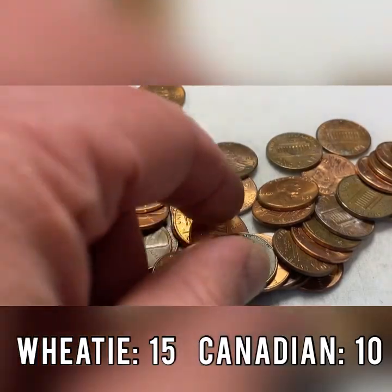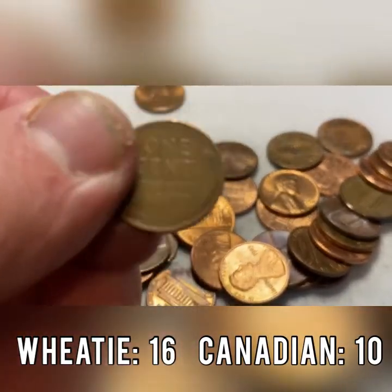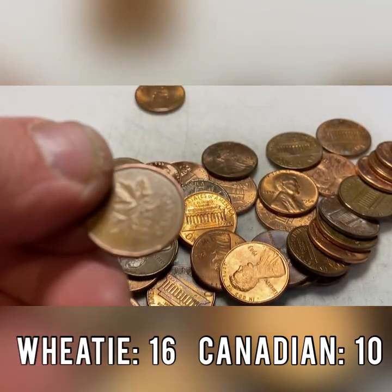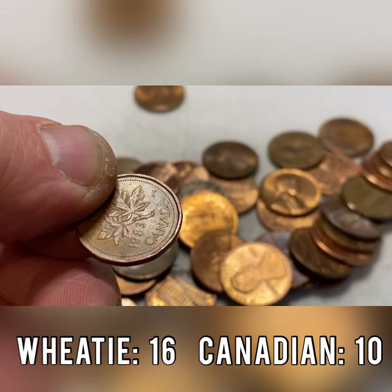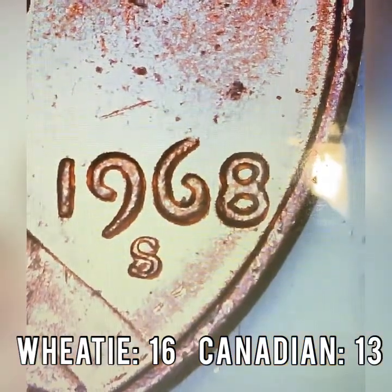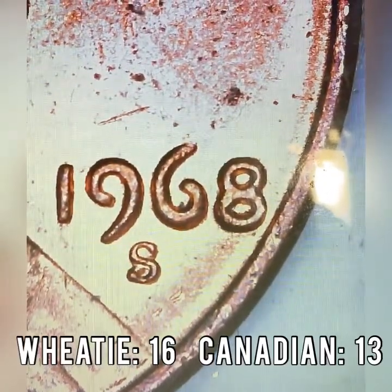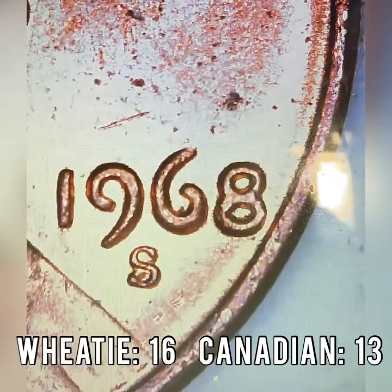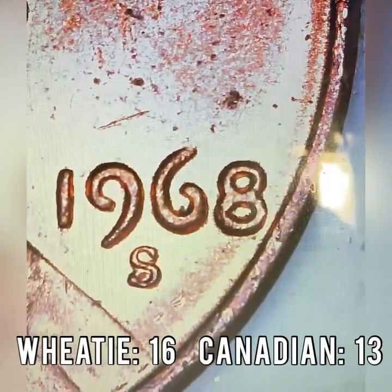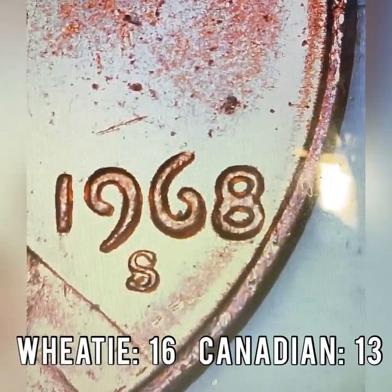Roll number 40 gives us Wheat Cent number 16. It's a 45 Philly, and another Canadian, a 1983. Ooh, I thought I jinxed it. Roll number 40 gives us our first S mint mark. In the last video, I told you we had not had a box that has ever not had at least one. 40 rolls for our first one. It's a beauty too, nice and shiny.